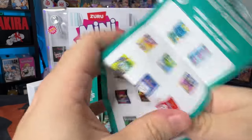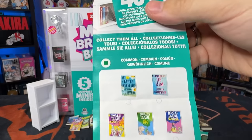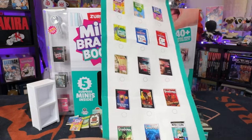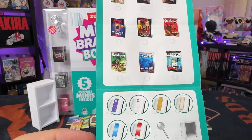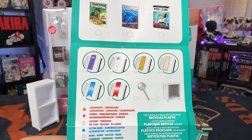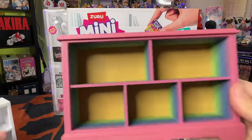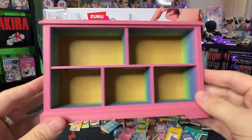Like, I'm shocked. Okay, and then on the back we have the commons. I mean, obviously, yes. But surprisingly, there are some of these we did not see a single one of, which is wild. And then there's all of the bookmarks, and then there's the shelf as well. I know we have a billion of these, but I'm gonna put them all on my cute little rainbow shelf, and we're gonna see if we can fill it up.